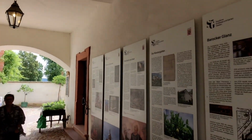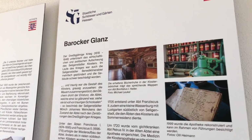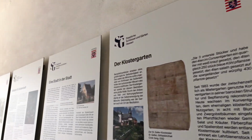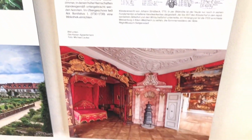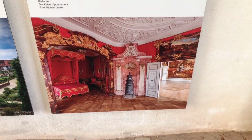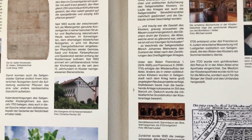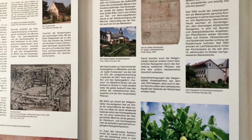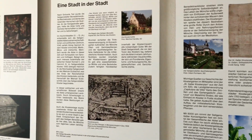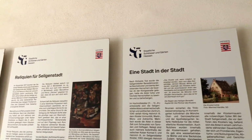There's lots of information about the interior. Again, you can go on a tour, which I highly recommend. Look at that, there are some beautiful pictures of how lush some of the rooms are. Here's all about the history, about the monks, what's happened. We could spend hours here going through all this. The monks were the Benedictine monks.